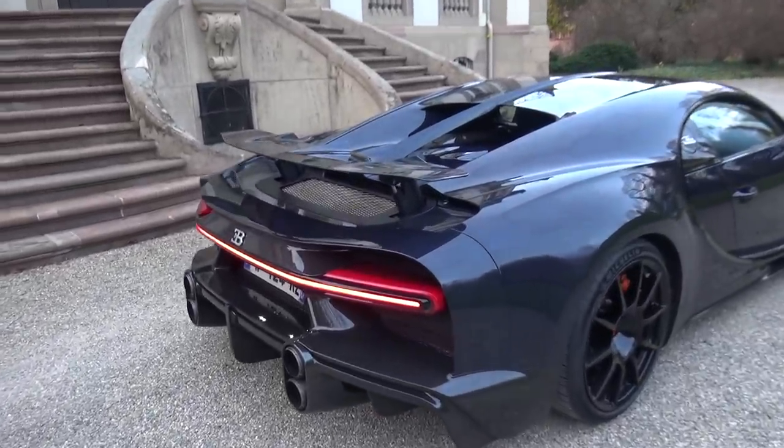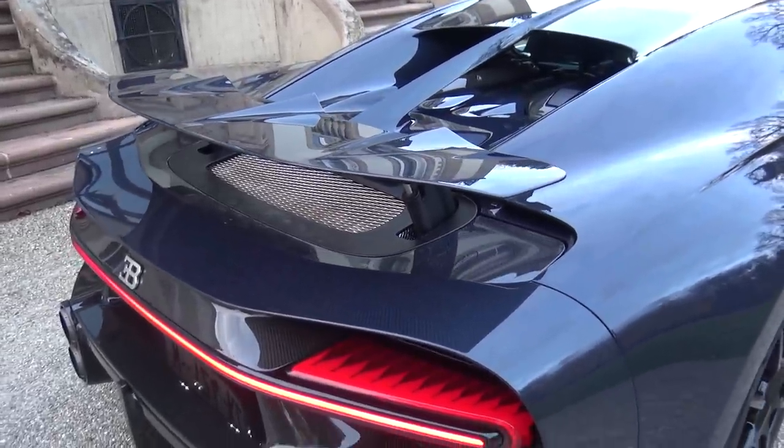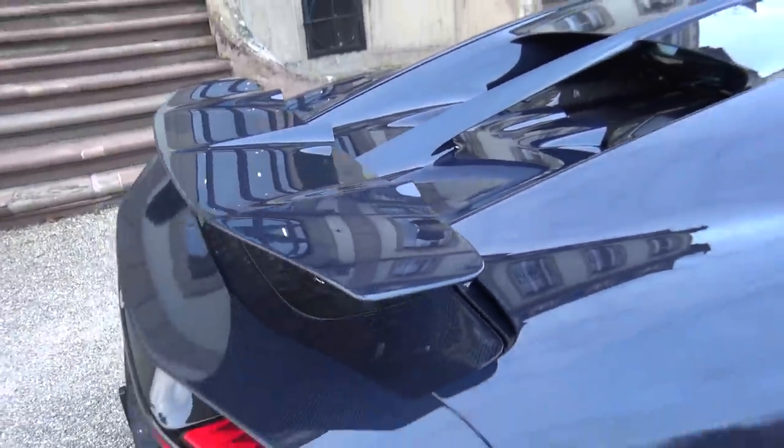And you'll notice that the wing is currently in the raised position. It actually stays up while the engine is cooling and will eventually lower itself back down automatically. But it gives us a sense of the enlarged surface of this and also the shapes that you can see over the top of it.